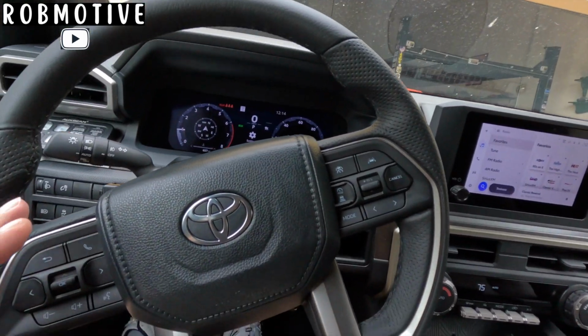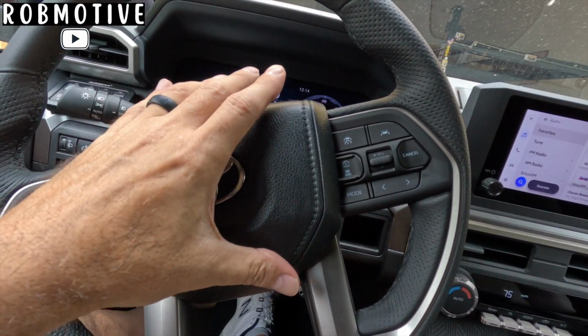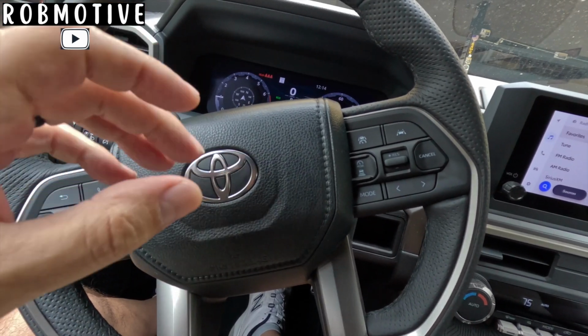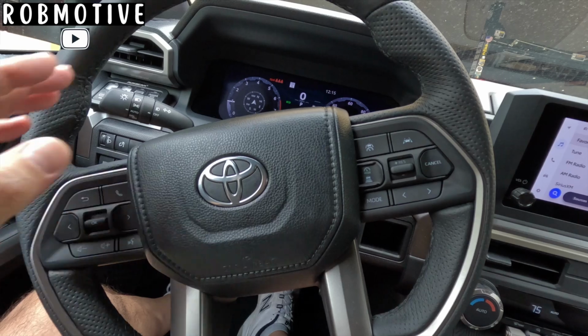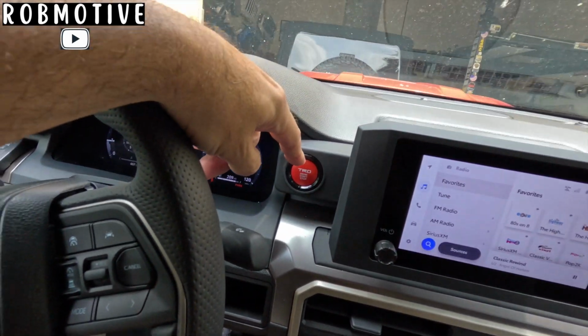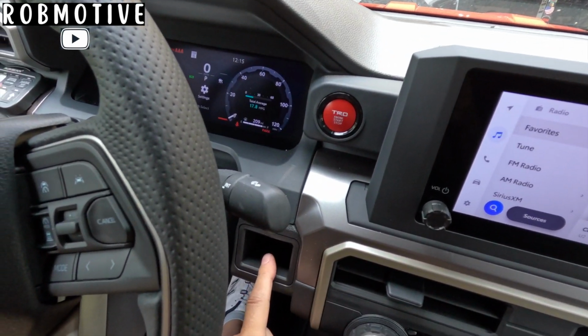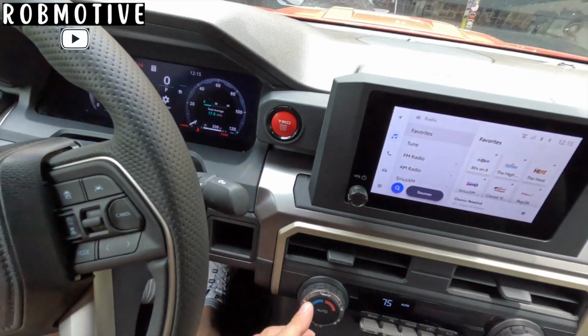Steering wheel, of course, is different. Got your controls and things on there. More of a square, sort of protruding area in the center. Honestly, I kind of like the other steering wheel better, but this will do. When I turn it, the truck turns. We have push button start over here, and that has been moved from down here. Now we have a little cubby or storage area there.